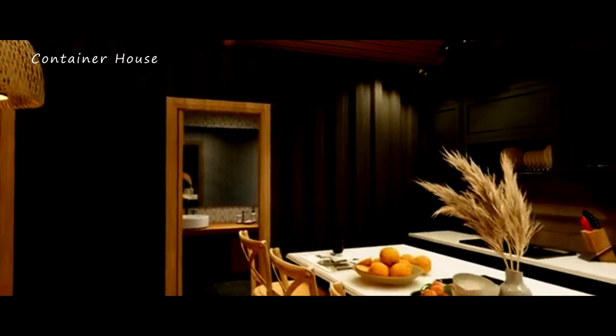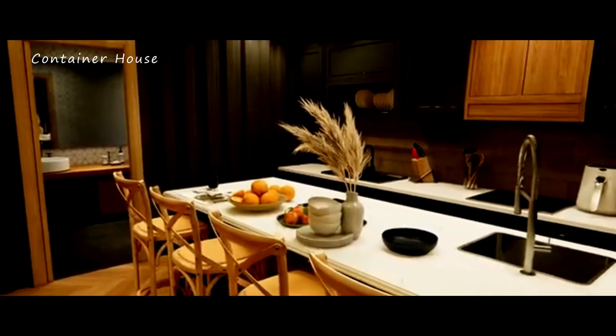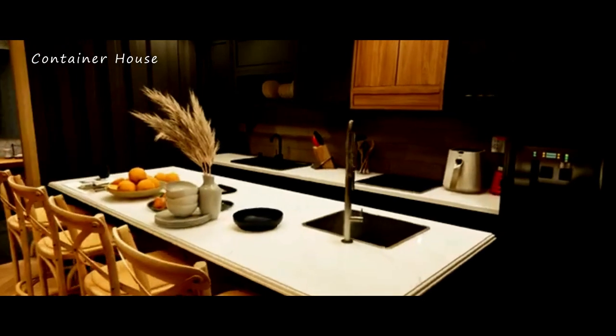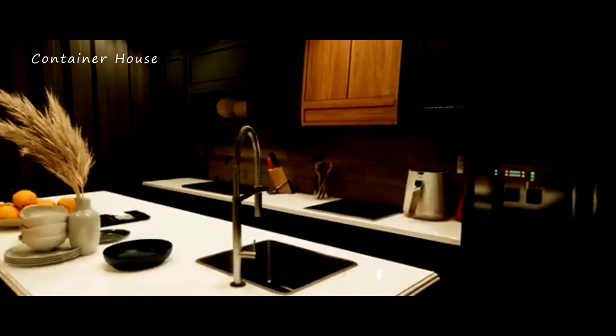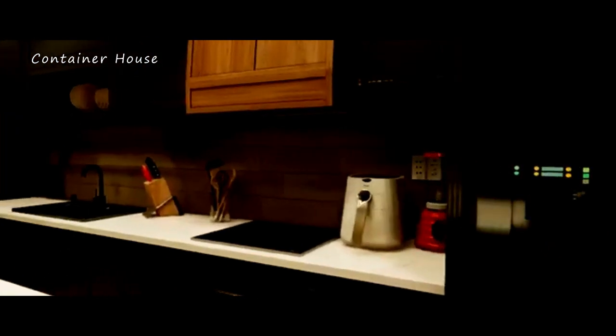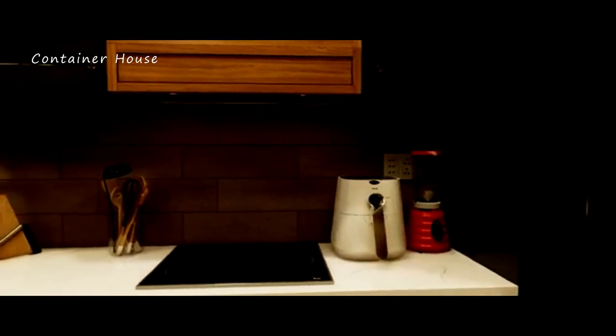A kitchen that inspires. The heart of this home is undoubtedly its stunning kitchen. Designed to inspire culinary creativity, the kitchen features state-of-the-art appliances, sleek cabinetry, and generous counter space. The modern design is complemented by warm, natural materials, creating a balance between elegance and practicality. Whether you are preparing a family meal or entertaining guests, this kitchen offers everything you need to make cooking a delightful experience.